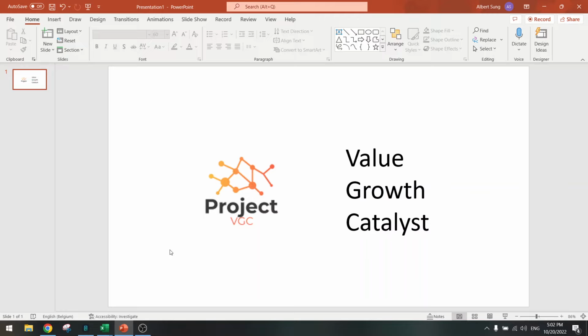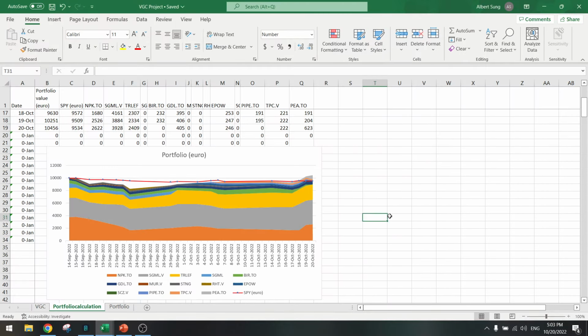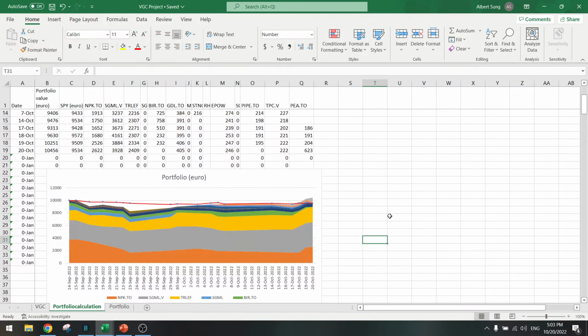So I have tracked my portfolio and you can see this on this Excel. This is my portfolio allocation. It's the real portfolio allocation. I did not include the real number, of course, but let's say it starts at 10,000. Here you can see the S&P. It has gone down, and I have been able to actually beat the S&P and increase my portfolio by investing according to the VGC principles.